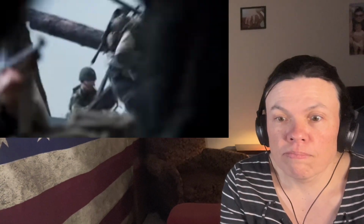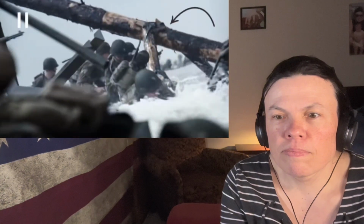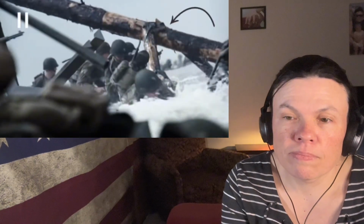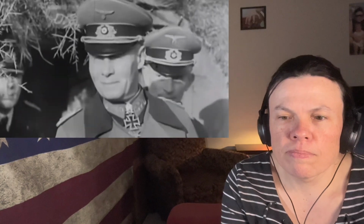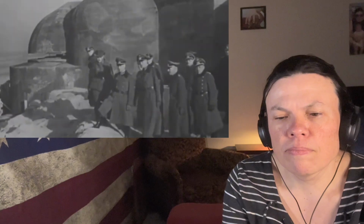And speaking of obstacles, next to those anti-vehicle hedgehogs, you see the Hembalken, which are also called Rommel asparagus, named after Erwin Rommel, who oversees the defenses here in 1944, although he is ironically absent on D-Day itself.